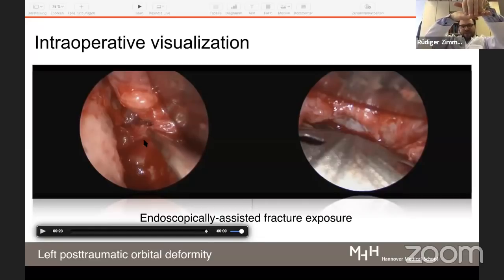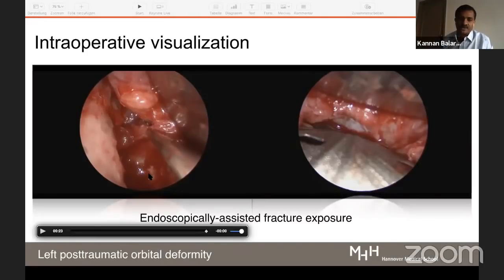And usually you are still at least 1 or 1.5 centimeters away from the optical canal, so this is still safe here. There is no higher risk of damaging the optic nerve, which is up here 1 or 1.5 centimeters. That's a nice pick, actually.